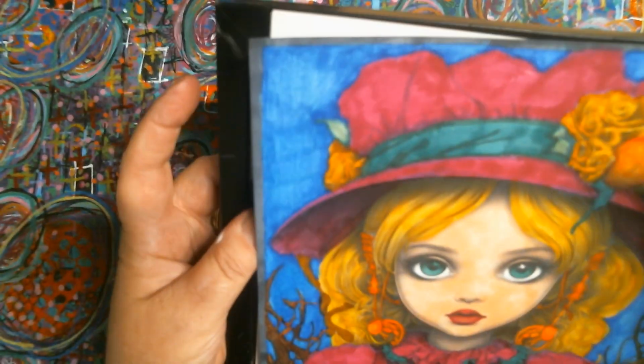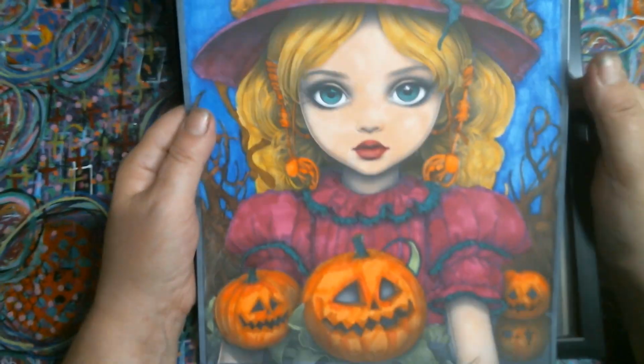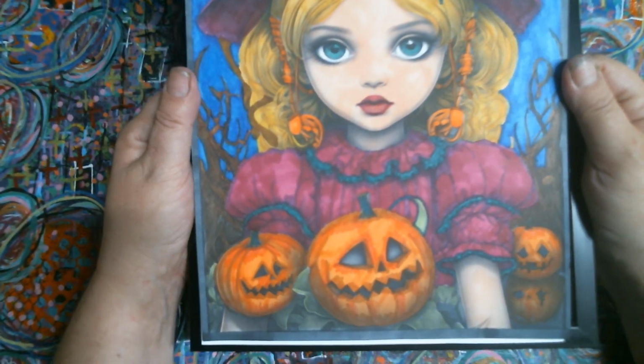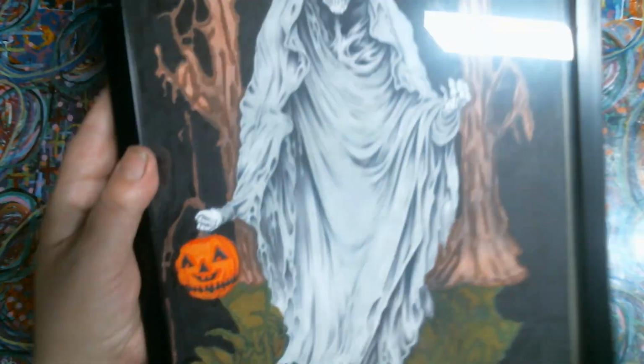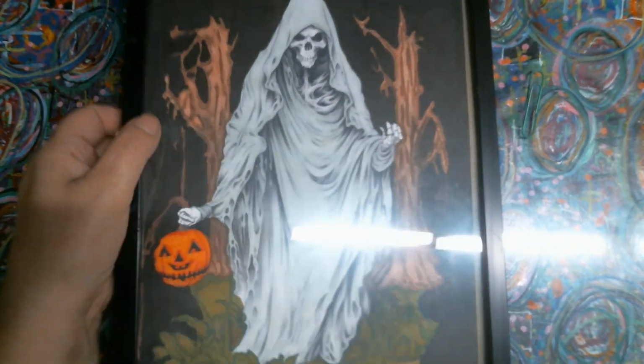And I said in my last video that I would show you one that I did and I framed. So this little girl I did last year, of course. And I think she turned out well. I love how I did her hair. And then this is the one I did for Scott and I framed it.